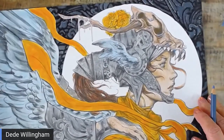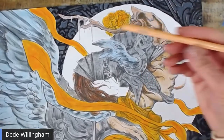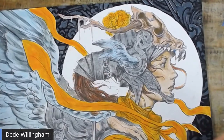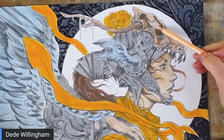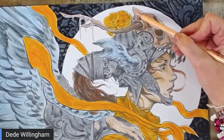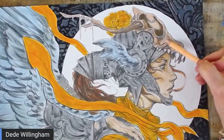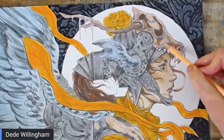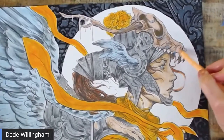Oh, I picked one out that I haven't even sharpened. Let's sharpen this new pencil. I guess I could get one out that's already sharpened, but since I picked this one, let's sharpen it up. I have multiple copies of the pencils. All right, so let's see. Just get some of the skull down here, like it's weathered bone.